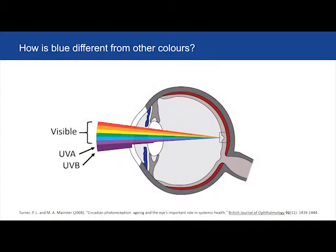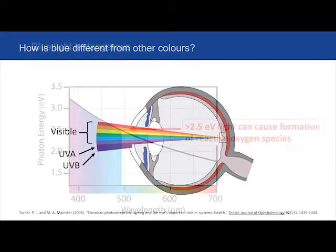So the eye, the cornea and lens block most of the UVA and UVB. So not very much UV light gets through to the back of your eye. And the infrared is blocked by the aqueous humor. So what you're left with is your visible light, and that spans the spectrum from violet through to deep red.